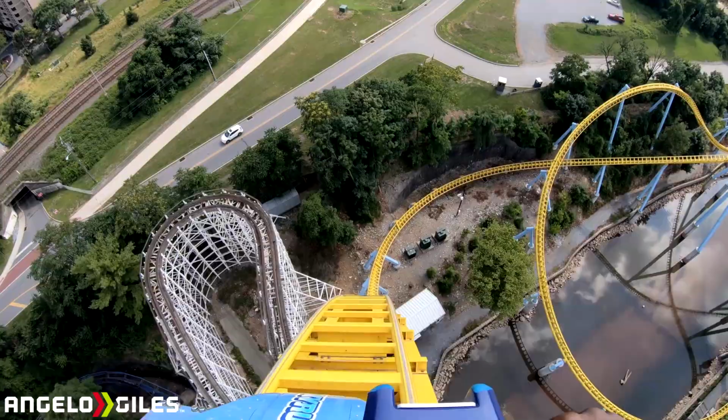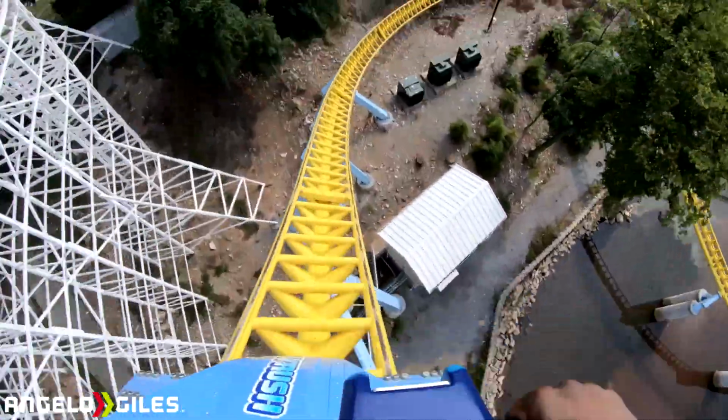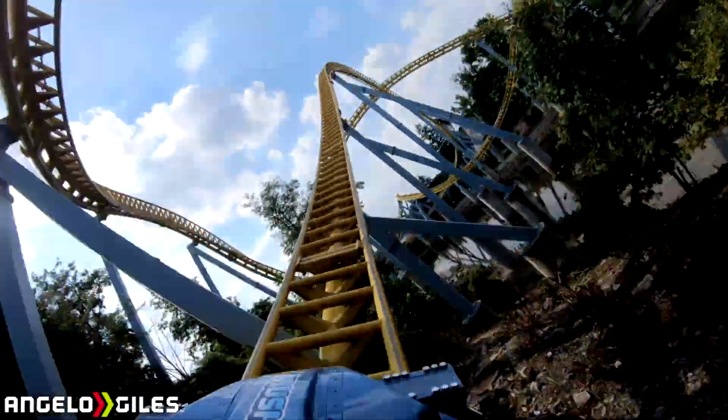I am not a fan of hyper coasters. I've come to conclusion on that. I have not ridden one really yet besides Sky Rush, and I hate the restraints on that one. For the most part, all the hypers that I ride, I'm just like, meh, you know. I don't know, that's just me.